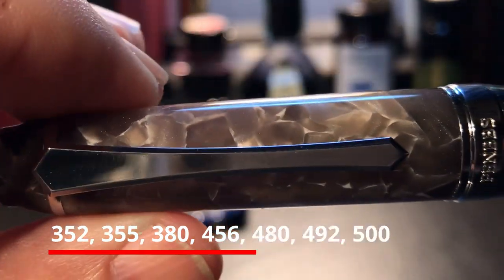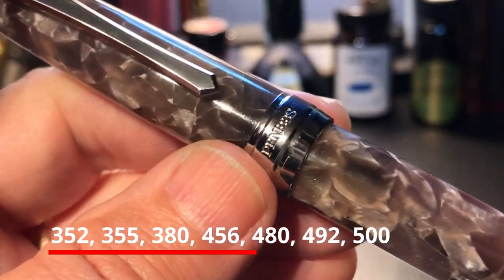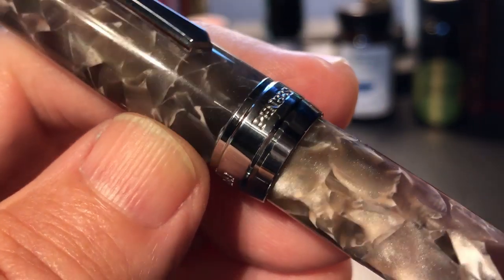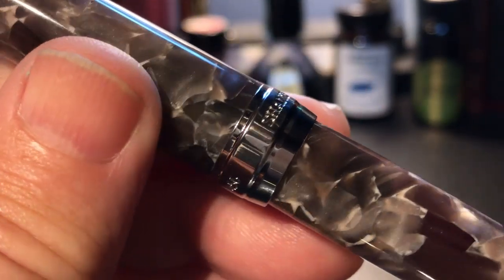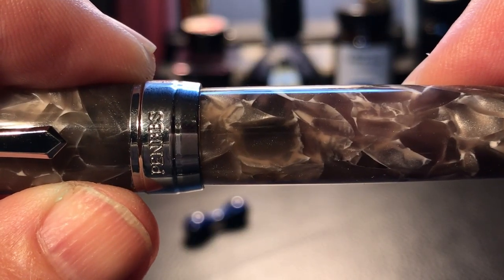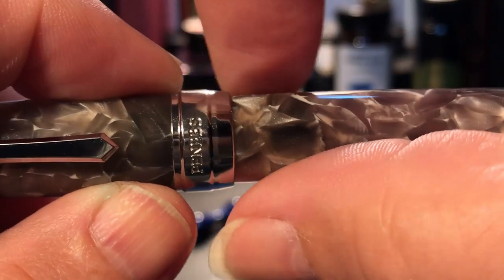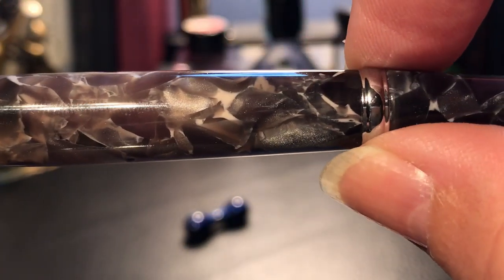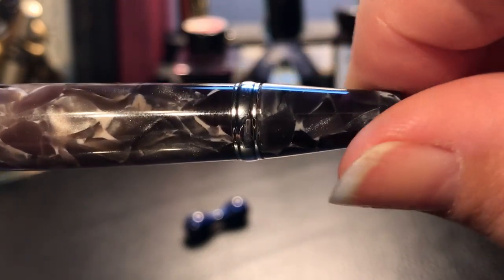The cap tapers up to a wide cap band that's embossed with PenBBS Shanghai and 456. There is a tiny step down to the barrel, which is straight until about here, where it tapers down to a chrome ring and the piston knob.